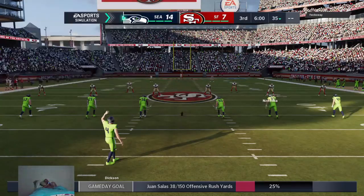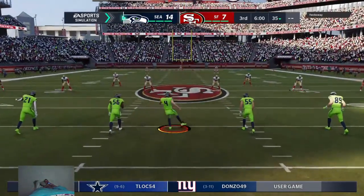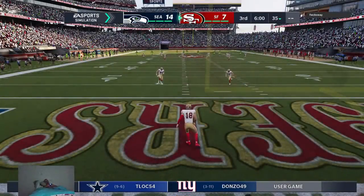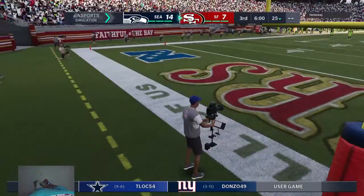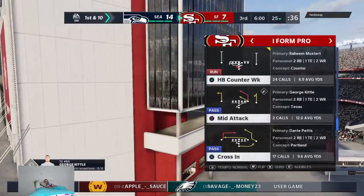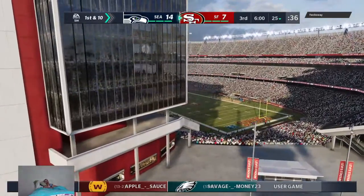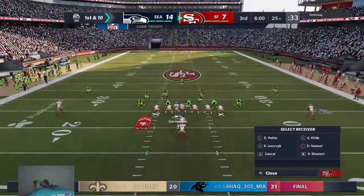Michael Dixon to kick off for Seattle. The final 2 quarters of the NFL regular season are upon us as the second half of Week 17 is underway. And this will be a touchback as that sails over the end line. The San Francisco offense ready to start their next drive.